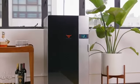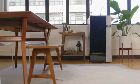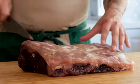Introducing Primo Ager, the world's most advanced professional dry aging system for your home. But first, let's put this dry-aged steak to the test.